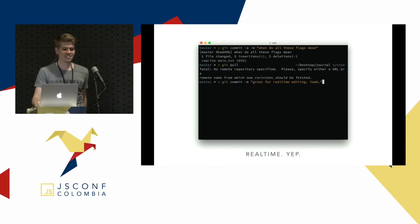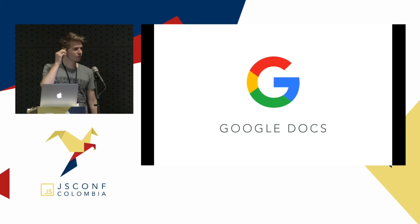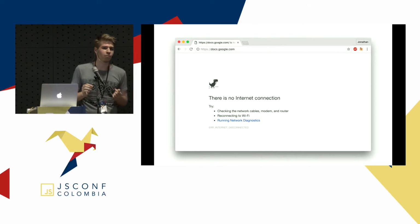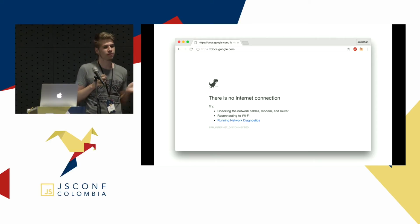So most writers don't go with Git. They go with something like Google Docs, right? It's great because it's real time. It gives you some limited formatting. It's really easy to share with multiple people. So Google Docs are pretty cool, you know, unless this is a problem. Unless you have the offline version of Google Docs downloaded, you're not going to be able to get the app in the first place.